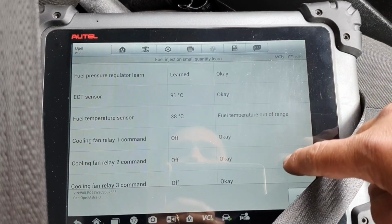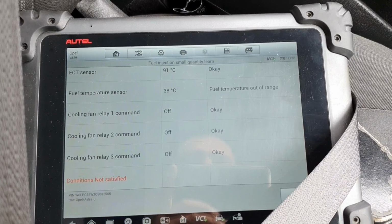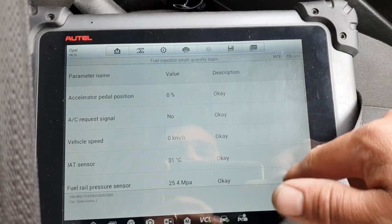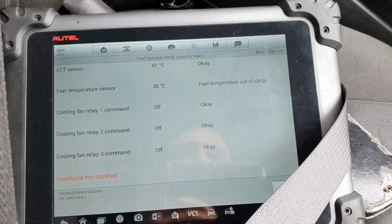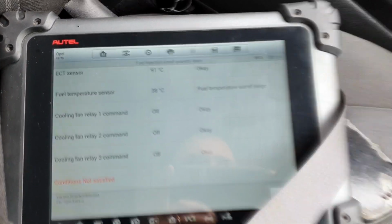Okay, fuel temperature out of range. Oh damn it, what fuel temperature does it want then? Okay, so everything is okay except the fuel temperature. What temperature does it look for? I'm not sure really. Okay, I'm going to have to find out.